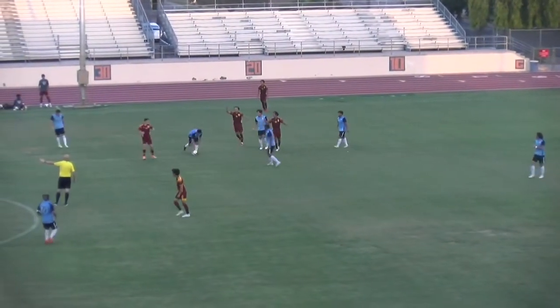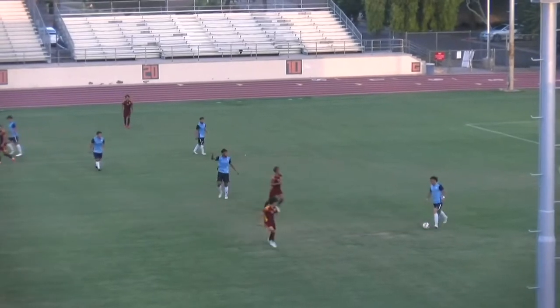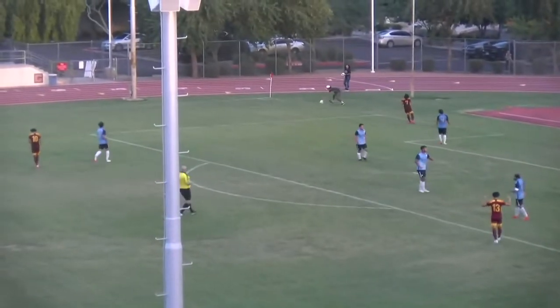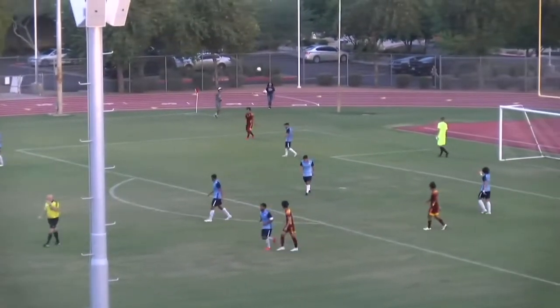And that's whistled against the Matadors. Nakamura. Across. Far side, a bit too far. Was looking for Yoshida on that far side of the 18. It goes out for a throw.